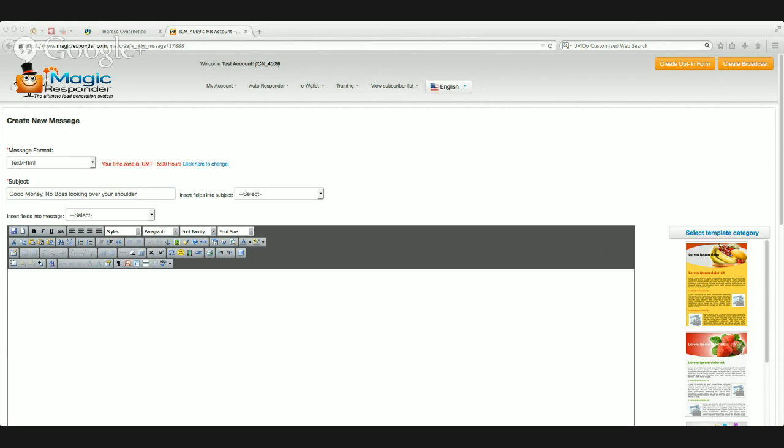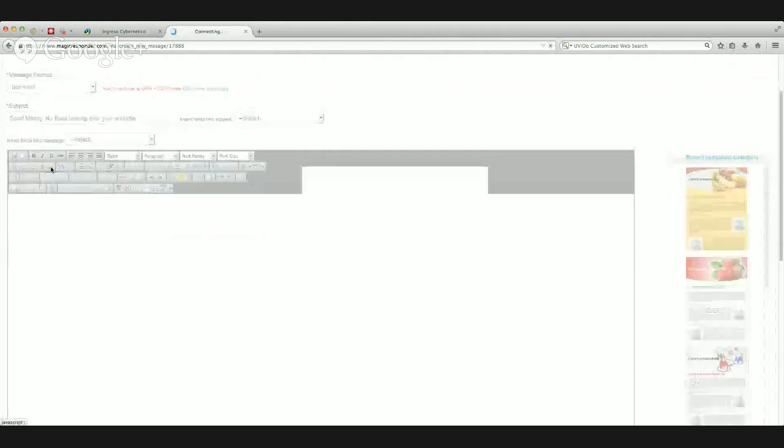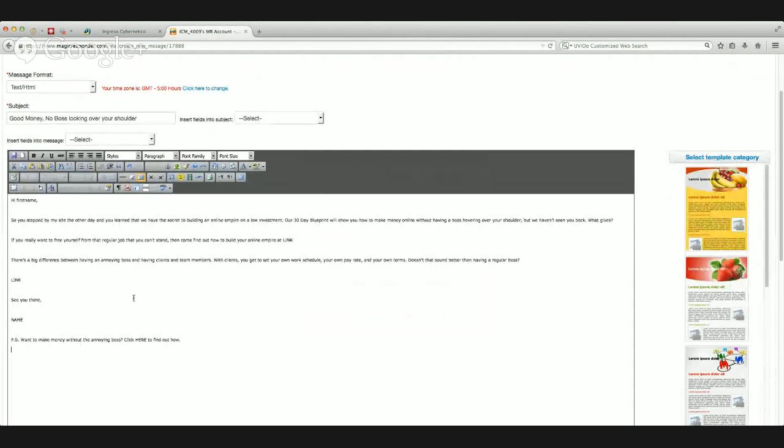Now on this one, I'm going to go ahead and show you the other way to do it. Clicking that word right there, and then that'll pop up, and then still Command V or Control V if you're on a PC, and then click Insert, right? So that's how that comes out right there. There's another way of doing it.